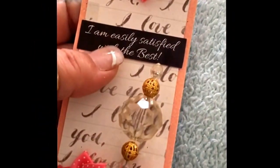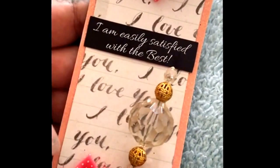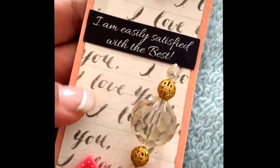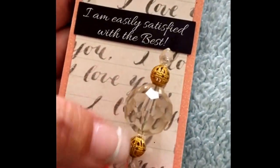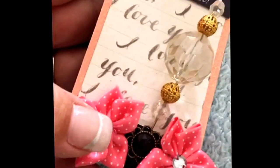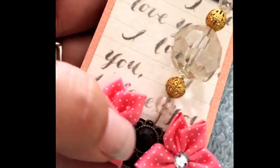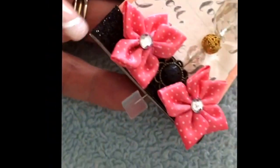It's really cute. It says, I am easily satisfied with the best. The background paper says, I love you, in cursive. It's got a peach glitter background, with a beautiful stick pen with one big bead, a small bead, and two gold beads with a bead at the top. I have two flowers at the bottom with this beautiful metal adornment here at the bottom with some glitter paper at the bottom.